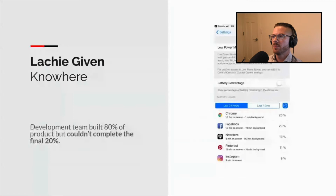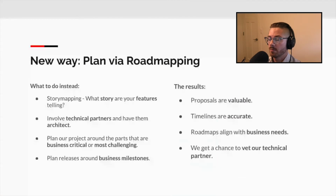So what are we going to do instead? Well, we're going to take some time. We're going to invest in the planning phase. We're not just going to throw a spec at developers, hope for the best, trust that their estimates are accurate. We're going to spend time with them, and we're going to go back to story mapping. And this is where we are going to write the script.